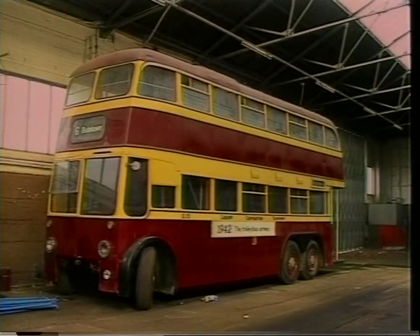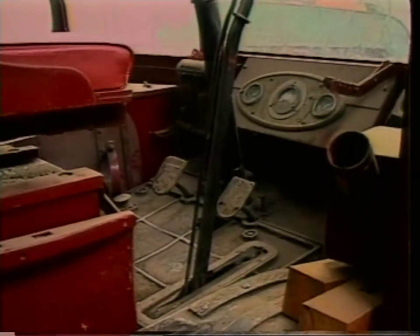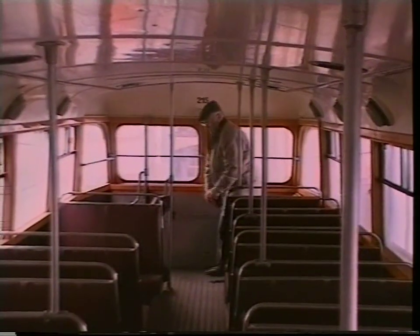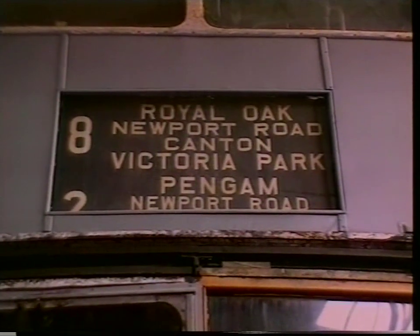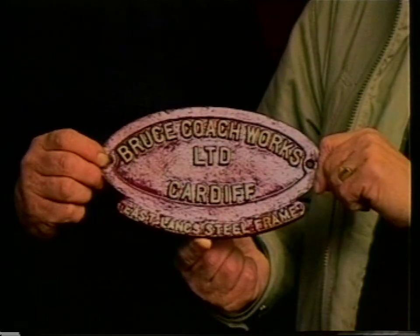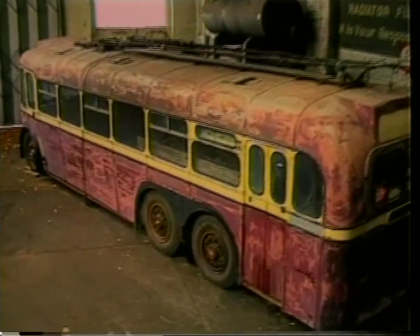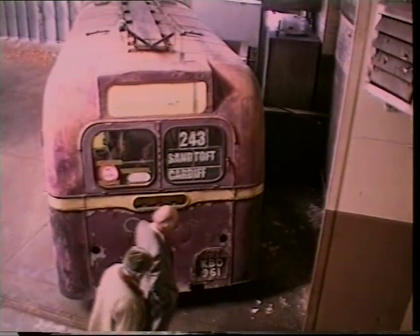However, the Cardiff and South Wales Trolleybus Project own three trolleybuses, including two former Cardiff vehicles. This one, 215, is owned by the National Museum of Wales. It retains its dual staircases, but has its front door panelled over. Cardiff 262 is owned by the Cardiff and South Wales Trolleybus Project. This, the city's last trolleybus to run, has a locally assembled body built in 1949 and is awaiting restoration. As is 243 of 1955. This was the last single-decker trolleybus to be built in Britain.